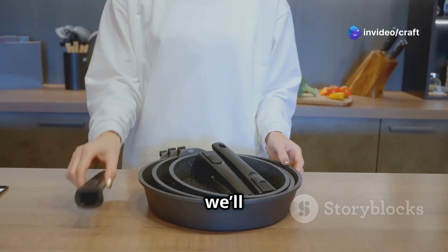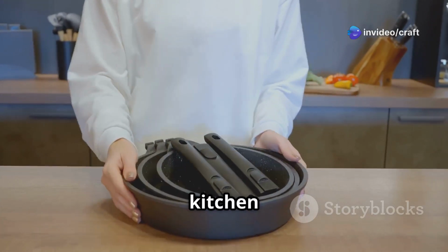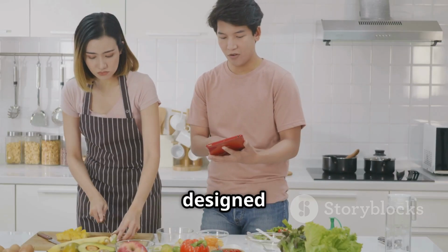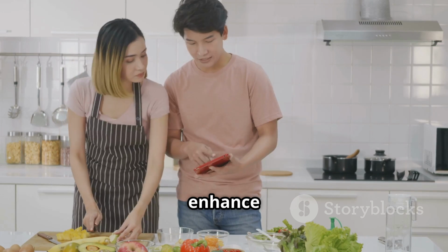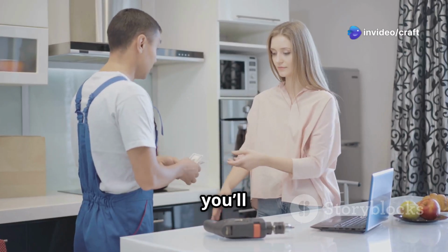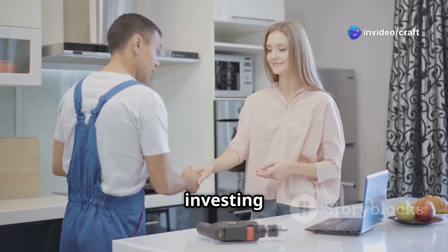In today's video, we'll explore 10 essential smart kitchen tools that will revolutionize the way you cook. These gadgets are designed to simplify meal prep, enhance precision, and even make cleanup a breeze. By the end of this video, you'll know which smart kitchen gadgets are worth investing in.